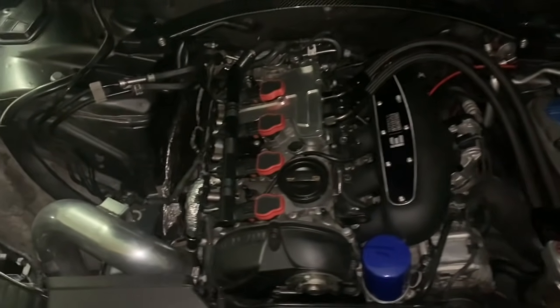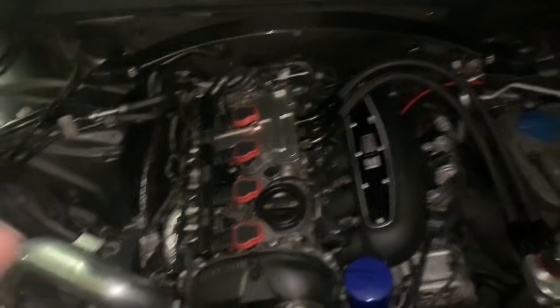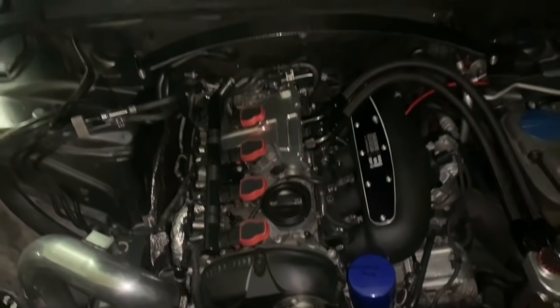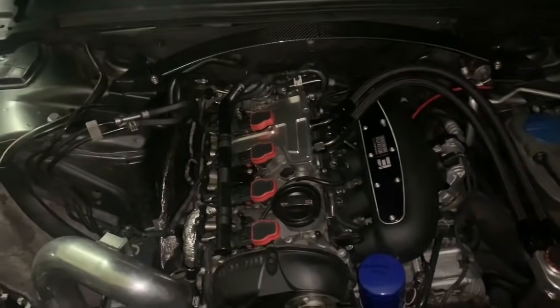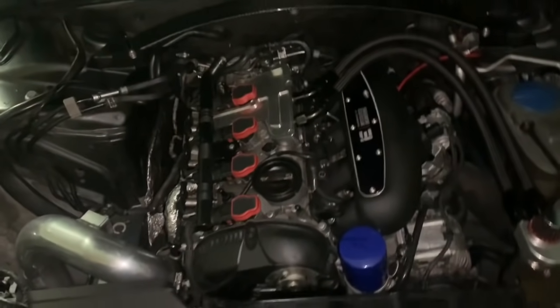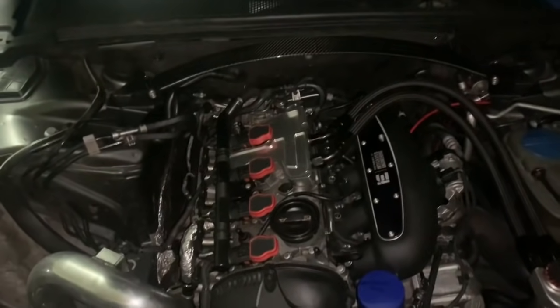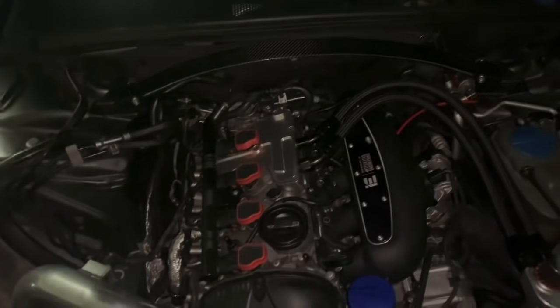All right guys, in this video, I'm gonna tell you how you can improve your horsepower, your throttle response, and your miles per gallon in simply 5 minutes. So if you wanna know how you can do these things with one simple little trick, just watch this video from the beginning to the end and I'll show you how.